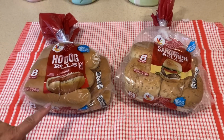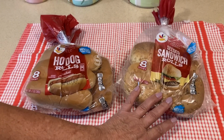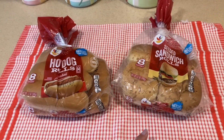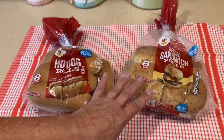I'm going to give you some ideas on what to do with leftover hot dog rolls and these soft seeded sandwich rolls, which are basically hamburger rolls. They're the same price, and these look better. You can make a garlic toast out of them. You can use them for sandwiches.